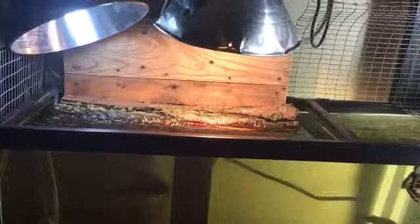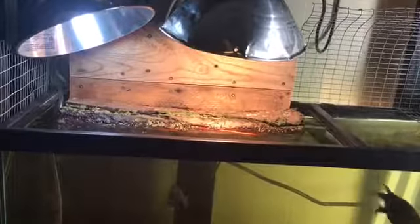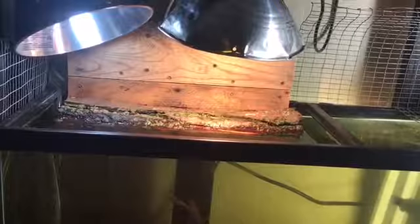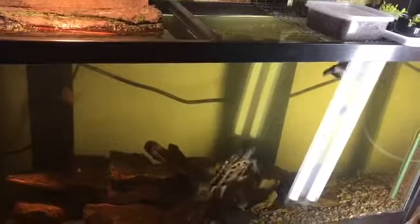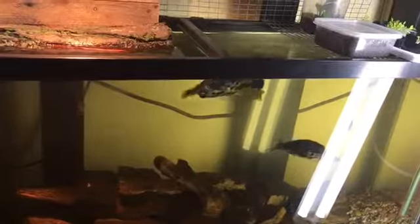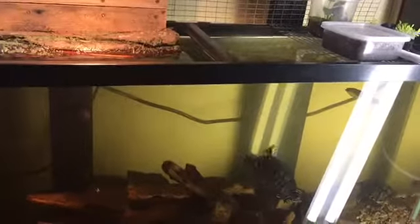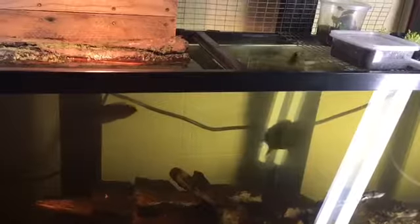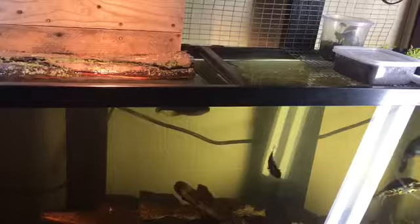Then the last one's just substrate, which is super easy. Nothing really too important there. Just some decent sized rocks for substrate. And that's pretty much it. So yeah, they're really easy to take care of if you take care of them right. They're really rewarding if you take care of them right. And that's why I've created these videos. If you go back, there's those 5 things, and I've made a video for each of them.